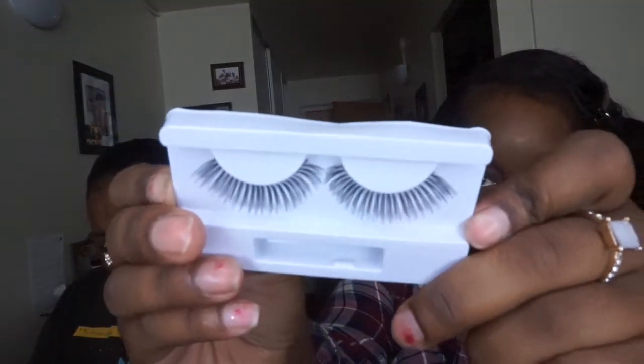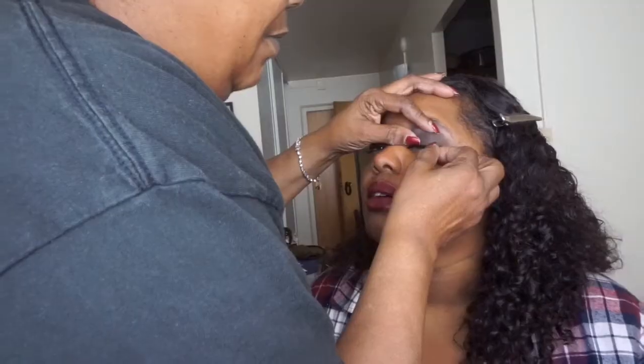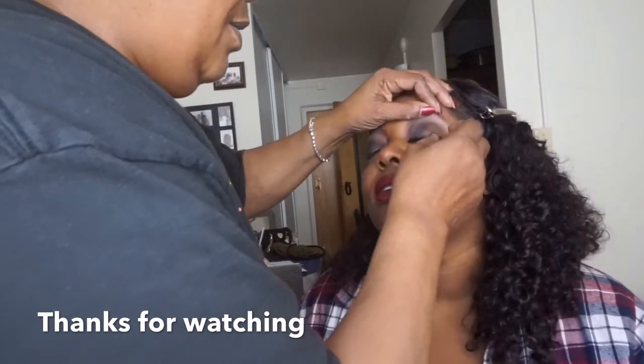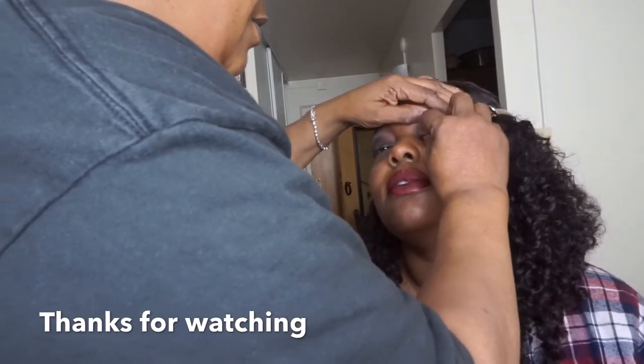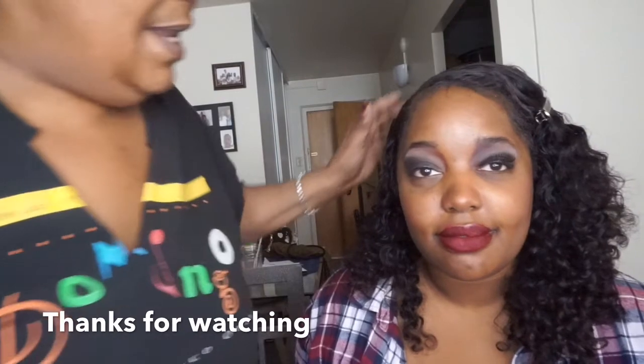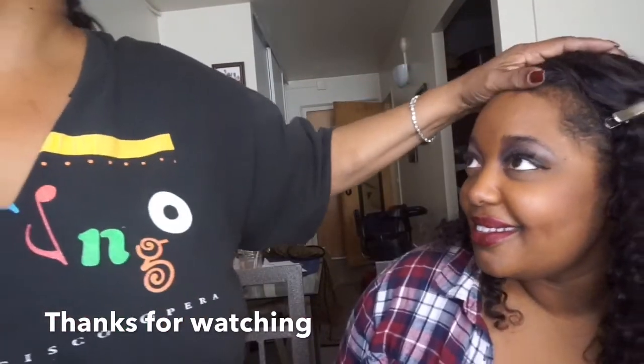Now we're gonna use some Amore Matte. It's by Milani. She wants to go over this lip. She thinks it's too. By who? Milani. Oh, by Milani. So we're gonna use these dramatic lashes. Uh oh. They're too far. There we go. Oops, too far.